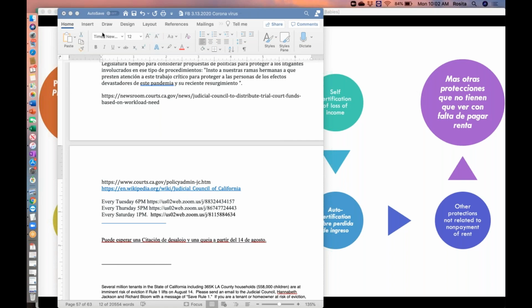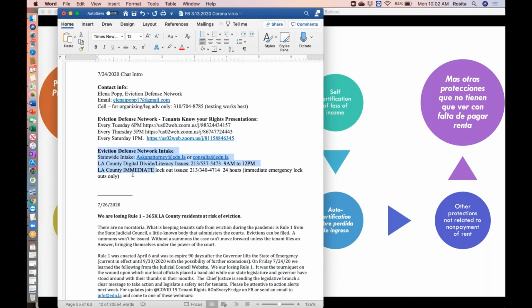I'm going to put one more resource, people. COVID-19 tenants rights hashtag on every fridge is the Facebook group that somebody asked about. It's a place where you can go and get some support, and usually a lot of bad advice from the people that go on, and then I go in and correct it.